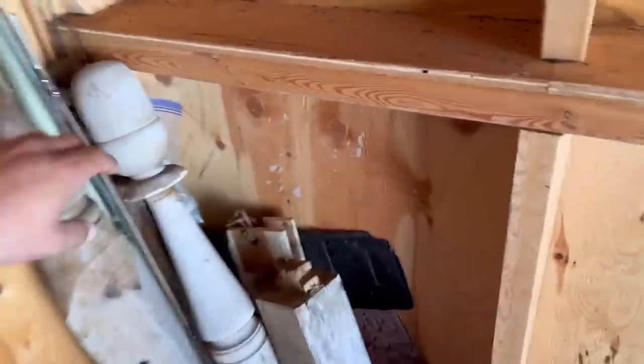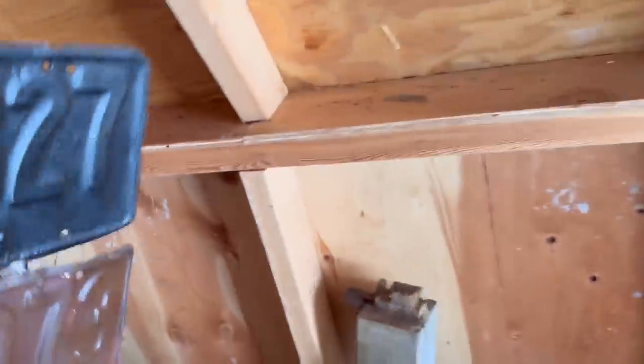Okay, so in this unit, we keep going. Let me see what's in here. Okay, a jersey. Looks like a bunch of fishing poles. That's kind of cool.